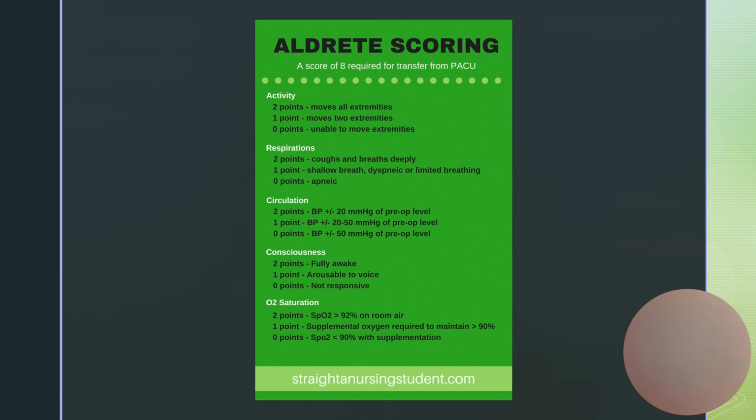But understand if they had a regional anesthesia, such as a spinal anesthesia, they may not be able to move their legs for a few hours. So that may receive a lower score until later in the day. Looking at their respiratory status, how deeply are they breathing? Is it just shallow? Are they having dyspnea? Or are they not breathing on their own at all? We're also looking at their circulatory status. We're looking at their blood pressure and determining if it's within appropriate levels.